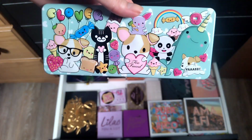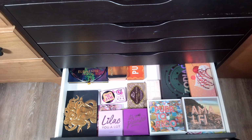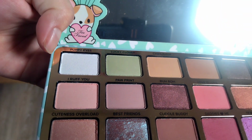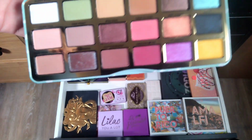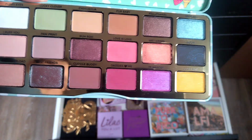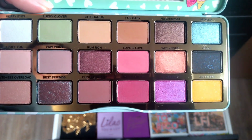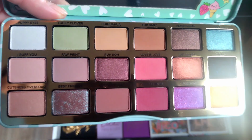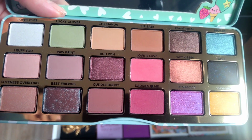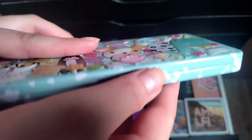Next one is the Clover palette, and of course I got it for the packaging. So pretty. And the inside has like a little dog sticker there. The only shade I really use is this duochrome, which is nice. It doesn't look that great on me, I don't think. They're all nice shades, but really nothing special. I think I just like the packaging. I wish it had a scent to it. That would have definitely swayed me. But I'm ready to declutter the Clover palette.